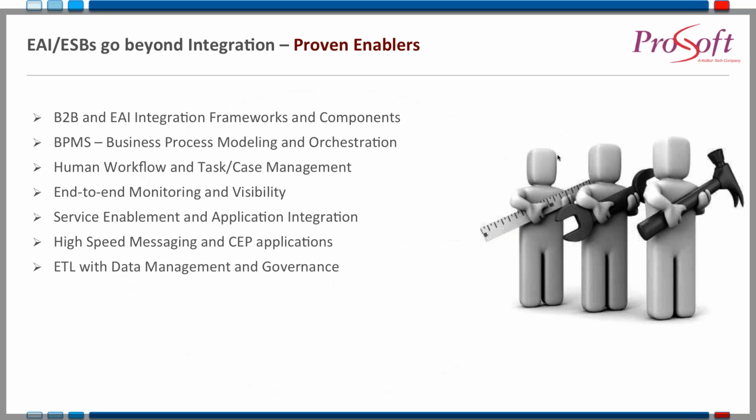Essentially, we have been very familiar with these integration platforms. Even from the beginning, we had B2B based environments to establish communication with our trading partners, our supply chain, or even our customer networks. But we also had architectural paradigms applied in application to application integration. It could be simple data synchronization patterns, or services oriented patterns, or messaging patterns.